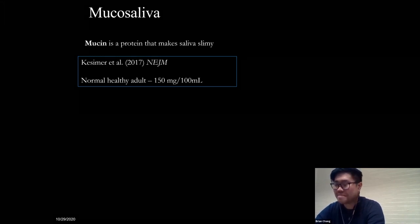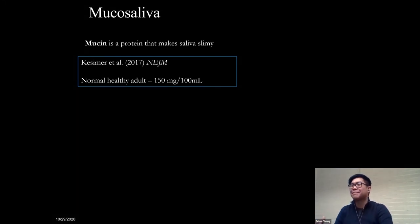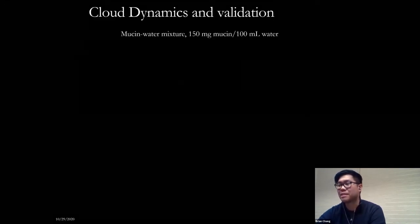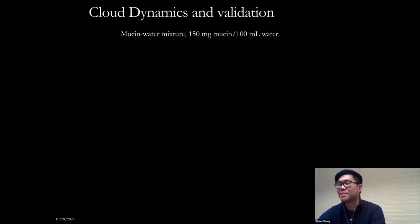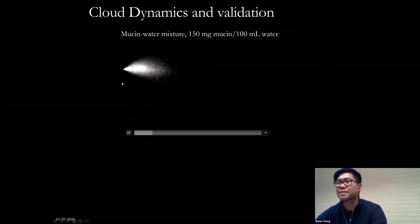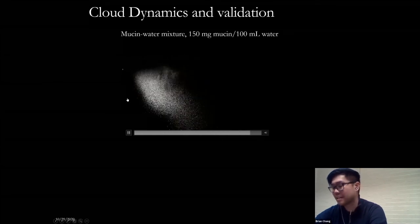Another problem is that acquiring human saliva or human mucin can be pretty expensive. So what we ended up looking at is good old Bessie over here, getting mucin from the bovine submandibular gland. We purchased some mucin from a cow, and then we tried to expel it using a droplet generator, which is very similar to a sprayer from a hair salon. Here's the droplet generator spewing the droplets, and you can see the puff cloud that comes out and the different trajectories that the droplets might take.